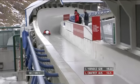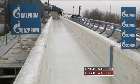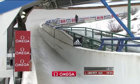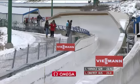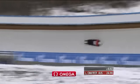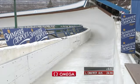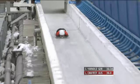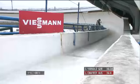Lizzie Yarnold of Great Britain leading the way. Let's see how the Australian time compares. Not bad, 11 hundredths back. Things are very tight among the top 2, just 400 separating them, but there is a lot of shifting in places 3rd through 5th. So that will be the goal. Straight away now to the prize.